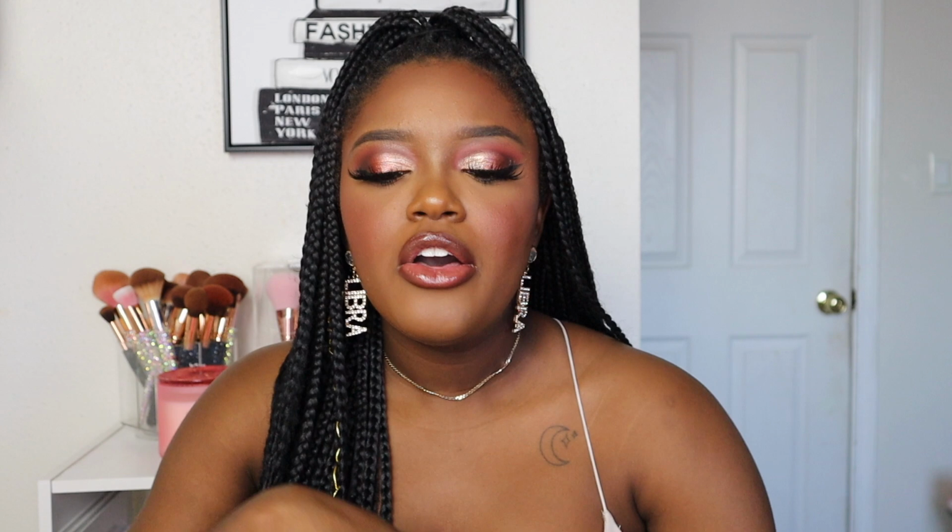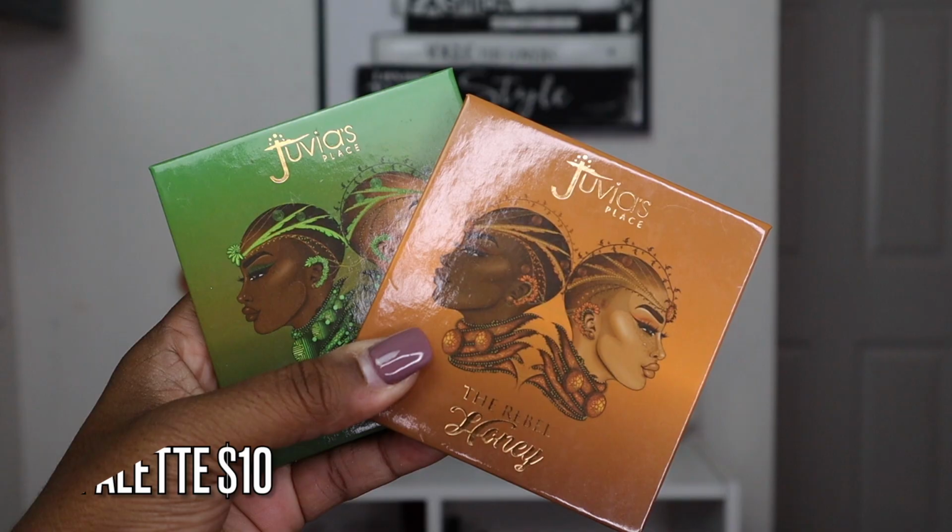Let's go ahead and move into Juvia's Place. Now there are a ton of grungy fall-toned palettes. There's colorful, but there's just a nice mix of colorful fall-winter kinds of palettes. The first one I want to talk about is a quad. So this is for those of you who love those smaller palettes.